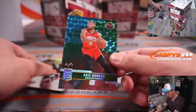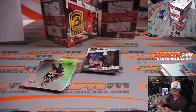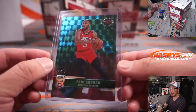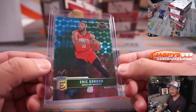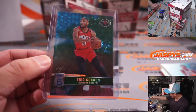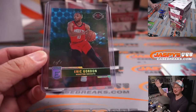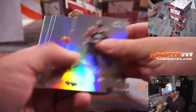And an Eric Gordon, one of one, for Rick Thomas and the Houston Rockets. He bought that team straight up, too. Everyone bought their team straight up, which I appreciate. But there's a one of one. Wow, that looks really sharp. Nice, Rick. I don't know when the last time you got a train whistle, but all aboard the Big Hit Express. Woo woo! It's a nice cherry on top of that dual auto.